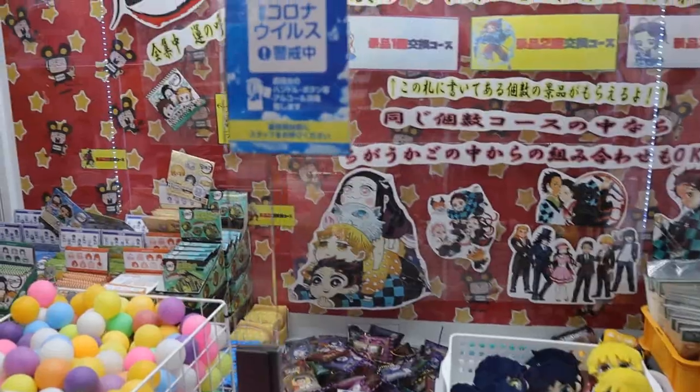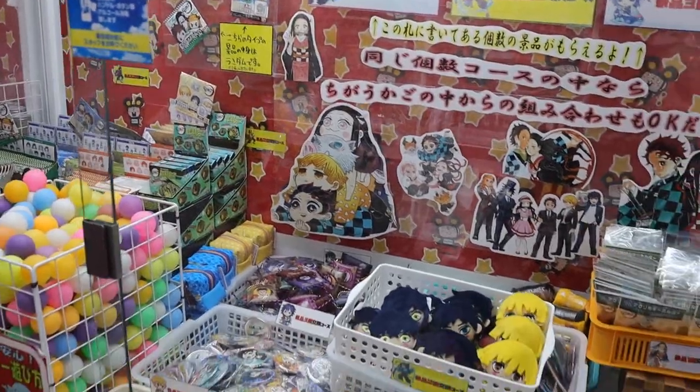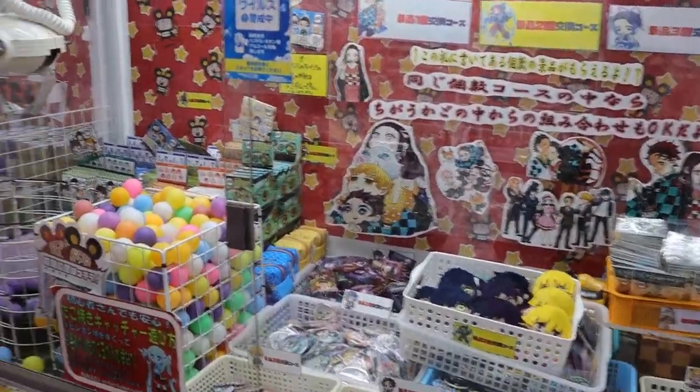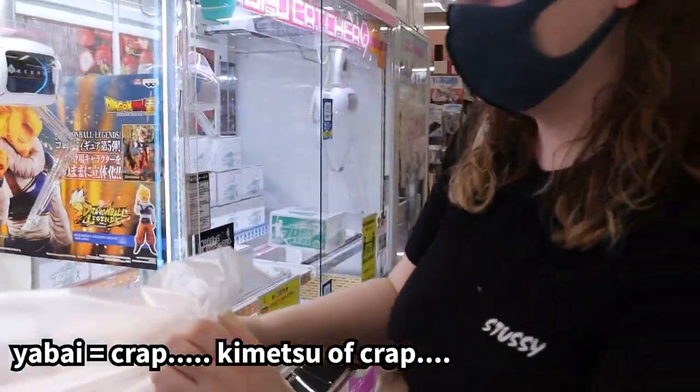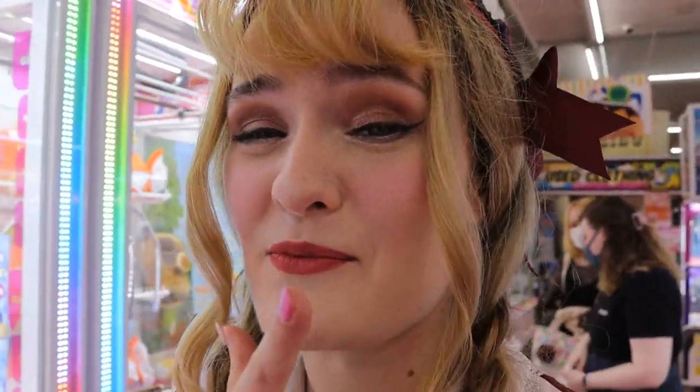Dang! Oh, Kimetsu no Yaiba stuff. Man, Kimetsu no Yaiba is just like the anime of the century, apparently. My kids always say Kimetsu no Yabai. Yeah, Kimetsu no Yabai. So apparently the claws here are just really strong, so maybe you should go here and play a bunch of claw machines and waste your money. But it's not wasting your money if you win.